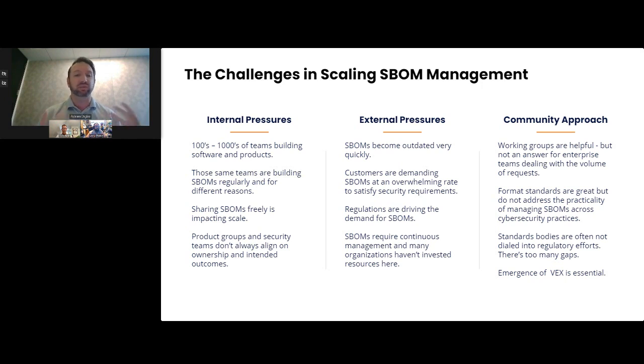So we've got hundreds or thousands of teams building software today at Microsoft. I believe we have an average of 500,000 builds a day. It's a mounting problem because SBOMs are best generated at build time, but then there's the external pressures of how fast can we share our SBOM with our customers that are demanding it, and there's new regulations coming out from the U.S. Presidential Executive Order 14028 and the most recent FDA for new medical devices are also requiring SBOMs to register new medical devices. So there's going to be this increasing demand for SBOMs, and our ability to share them at scale is going to have to rise to meet that demand.